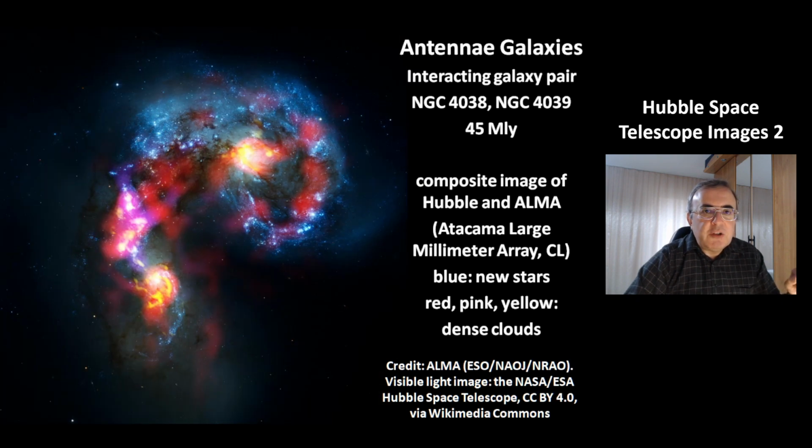The composite image of Hubble and ALMA. ALMA is the Atacama Large Millimeter Array in Chile. And the blue shows you the new stars. And the red, pink, and yellow is the color of the dense clouds.